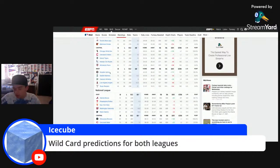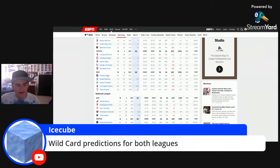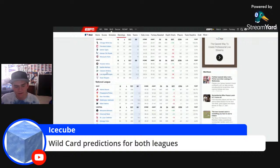West is really another close one, too. You got the Astros, Mariners, and Athletics. And then you got the Angels that are kind of competing around 500. I'm probably going to say the Astros are going to take it. And I think as a wild card, we'll see. I think the Astros will probably be in first. I could see the Athletics being second and Mariners third. Thing is, Athletics, their schedule is really around the Rangers and the Astros for the rest of the season.